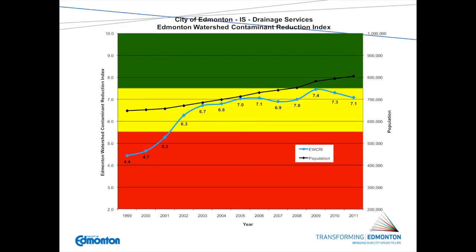This is another chart. It is the Edmonton Watershed Contaminant Reduction Index, and it is a measure of contaminant loading, or contaminant discharges, to the North Saskatchewan River. So what we are doing is tracking and reducing these discharges. If you look at those numbers, on the y-axis, 10 is when there are no contaminant discharges to the river, and 2 is severe contaminant discharges to the river. And in the middle, you can see the yellow. That's what we are looking for.